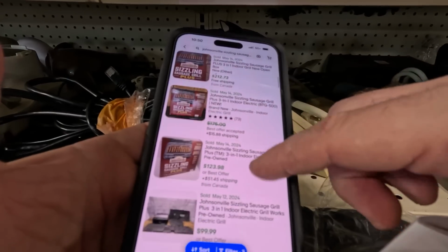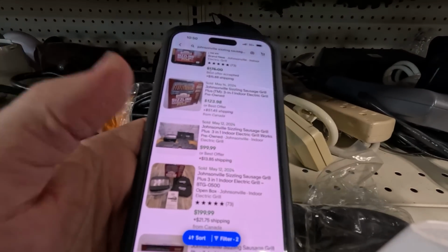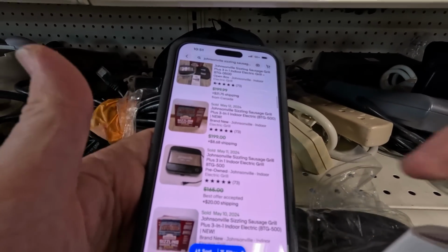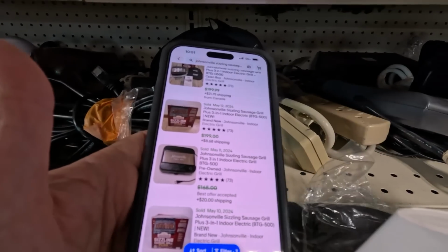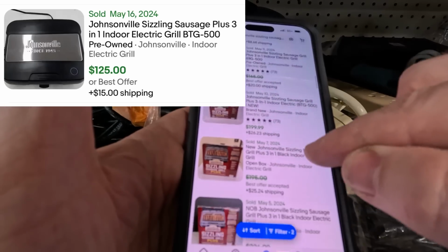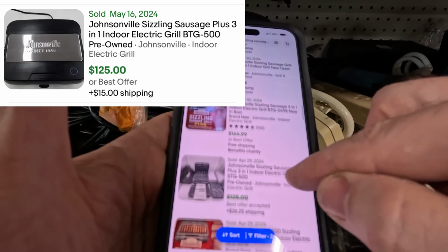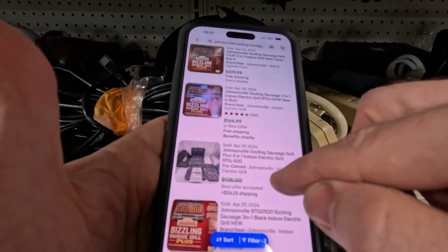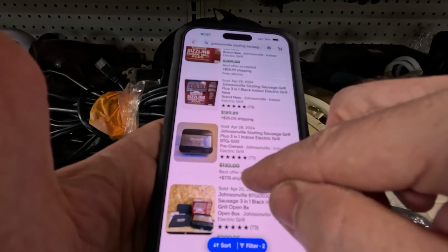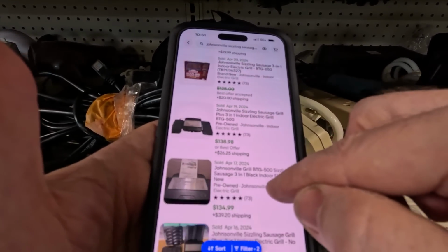Alright, this one doesn't have the box. Pre-owned, which you would almost have to sell this one because it doesn't have the box, goes for $90. Pre-owned, but this one has Uline on it. Pre-owned $165 best offer. I did sell one of these before, man, but for $40. Y'all buying it for 40 bucks? 125, 132. You might be able to make an easy 50 bucks on this one.